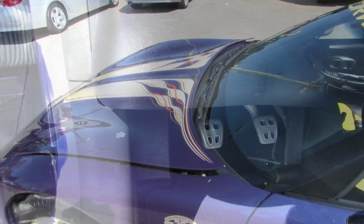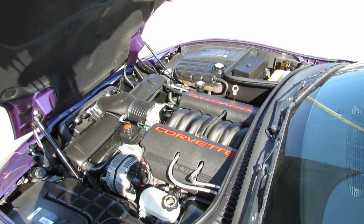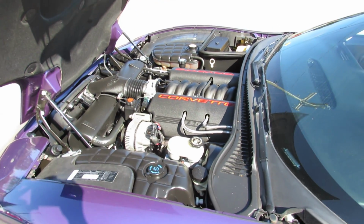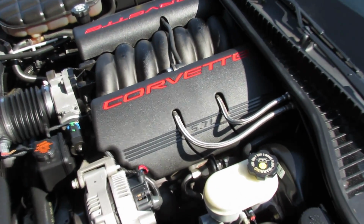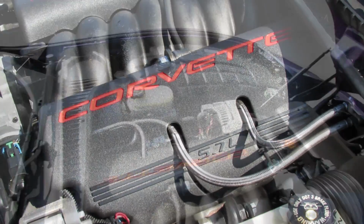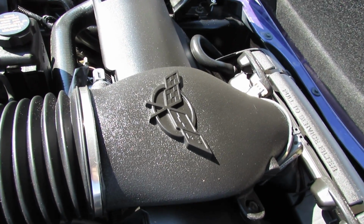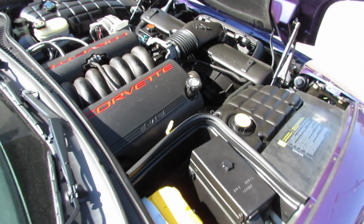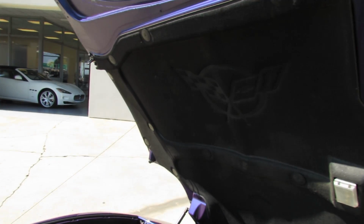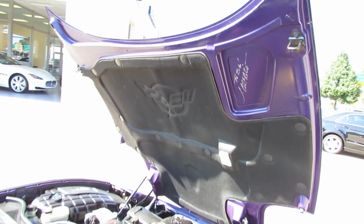So we're going to pop the hood. The Corvette's 5.7-liter pushrod V8 also gets reworked for 1998 and features a new drive-by-wire throttle system. The new version, known as the LS1, put out 345 horsepower at 5,600 RPM and 350 pound-feet of torque at 4,400 RPM. This leads to great performance numbers with a 0 to 60 time of 4.8 seconds and a quarter-mile time of 13.2 seconds at 109 miles per hour.